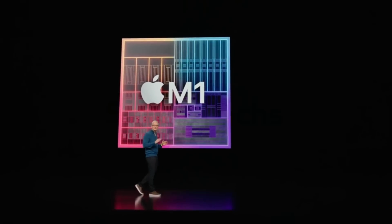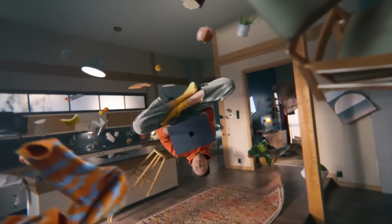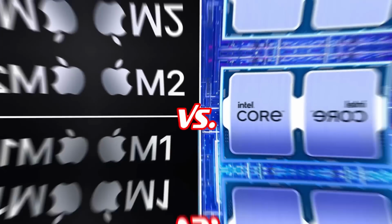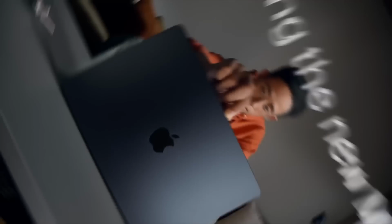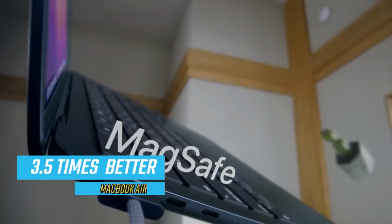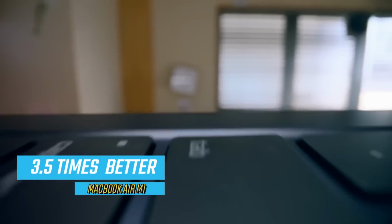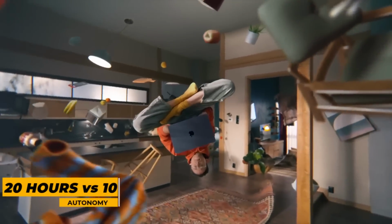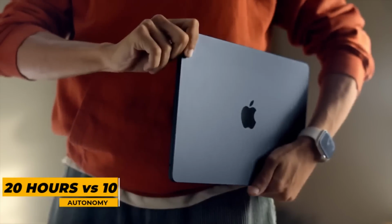In this video, we're going to compare Apple's M1, M2, and Intel's chips to understand why Apple decided to run away from Intel processors. Let me share with you a secret. Did you know that the MacBook Air based on an M1 chip has performance that can go up to 3.5 times the performance of its Intel counterparts? Not to mention the fact that its autonomy can reach 20 hours, compared to the 10 hours for Intel.